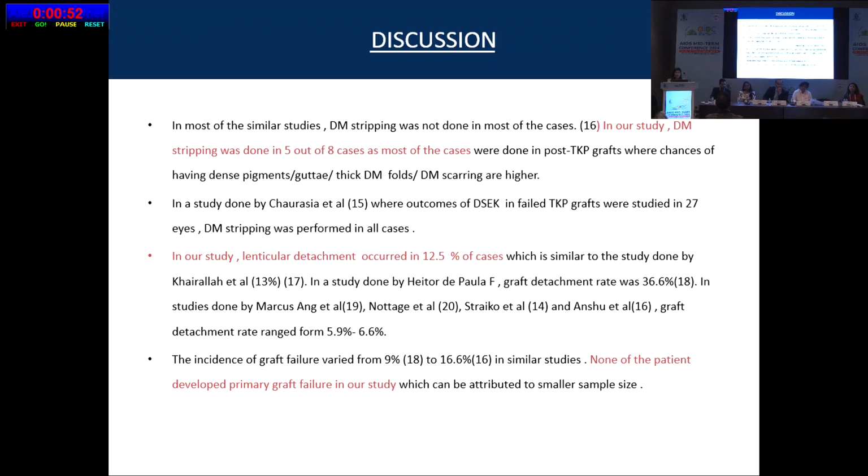In our study, 5% of the cases, which is similar to the published literature. The incidence of graft failure varies from 9% to 16.6% in similar studies, but none of our patients developed primary graft failure in our study. Now this can be attributed to a smaller sample size.